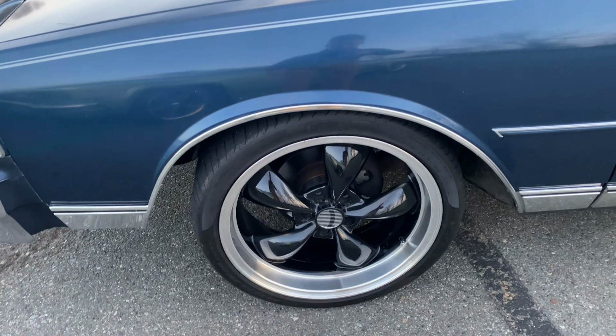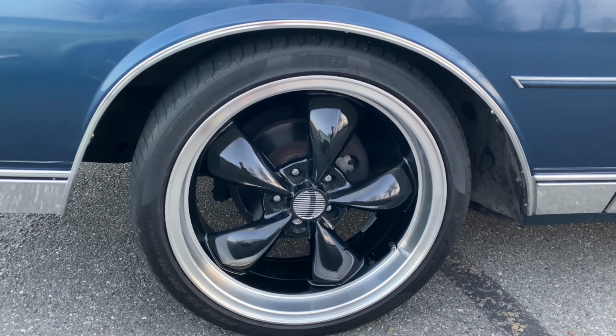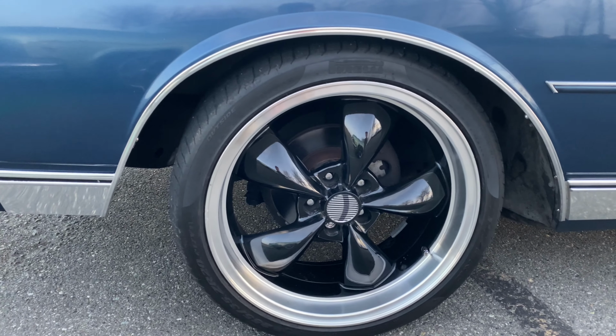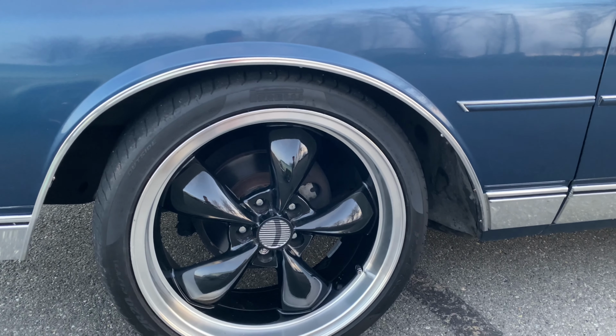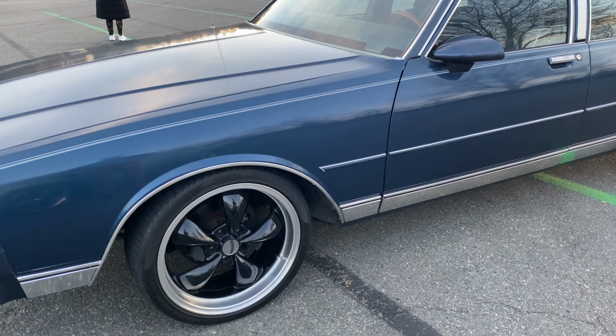Here we got the 18, actually these are 20-inch wheels. I bought the car from Cali myself, drove there, long drive from Seattle to California, Sacramento. And this guy was selling it. It was raised a little bit, couple inches. But I bought it, lowered it a little bit, put some different wheels on it. I think it looks sweet. I love how it looks.